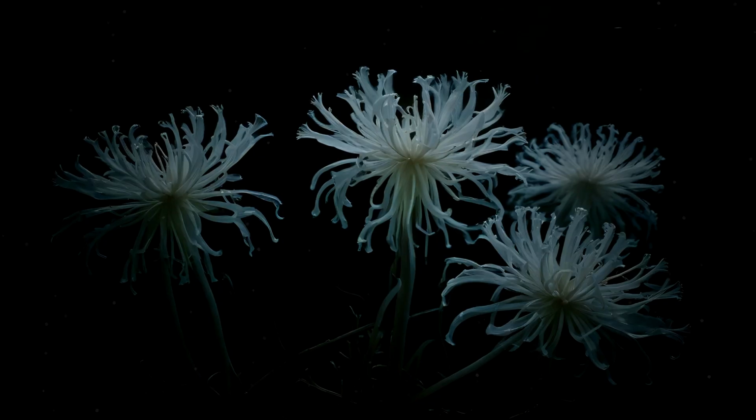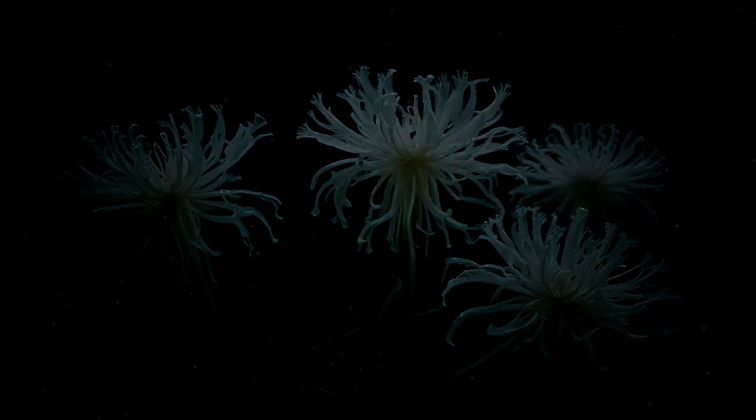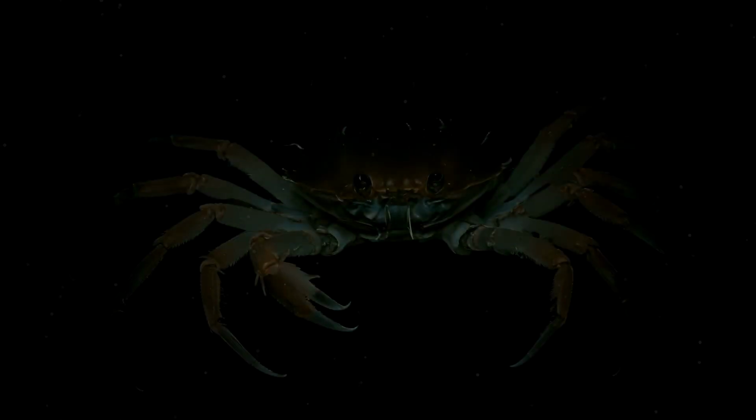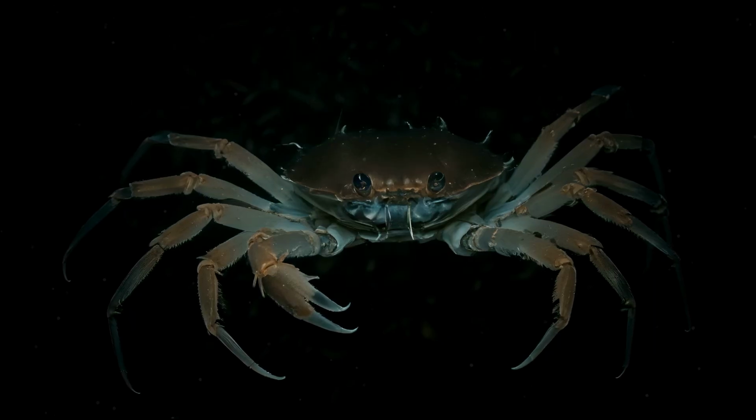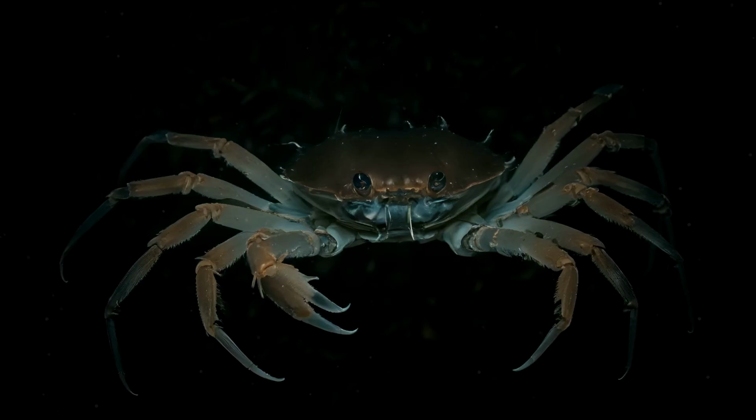During the Second World War, sonar operators found something strange, a solid seafloor that rose each evening and sank each dawn. They called it the deep scattering layer, and only later understood it was not the ground at all.